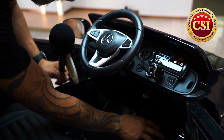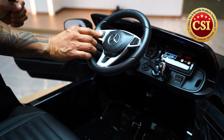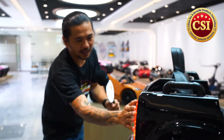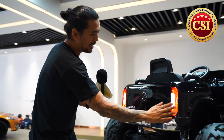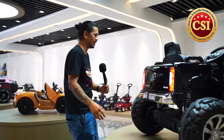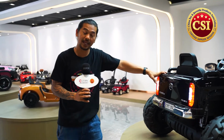Okay, it actually accelerates as well. There you go. So it also has working buttons for the horns, and at the back, over here, it also has nice LED lights. Actually, these are quite useful, especially in low light or dark conditions. It's almost like a real four-wheel drive. I love how everything is actually so detailed. And of course, this product is licensed under Mercedes-Benz.